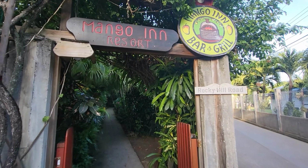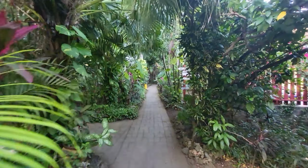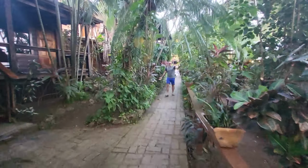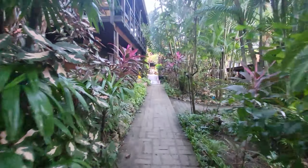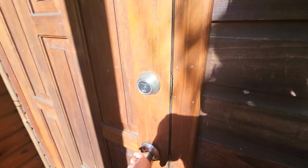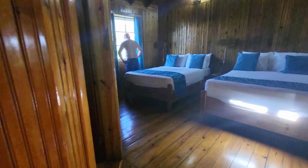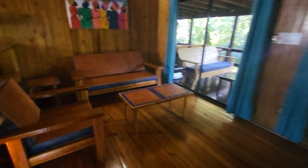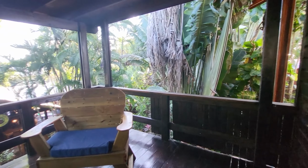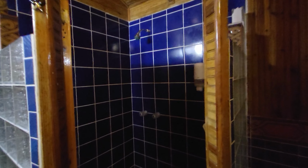We made it! We stayed at the Mango Inn Resort, and the walk to our cabin felt like a jungle. This was home sweet home for the next week. Alright, let's check out our cabin. Okay. Home sweet home for the next week. Here we have the kitchen area, living room, and a private patio here. Nice. Hopefully there is hot water.